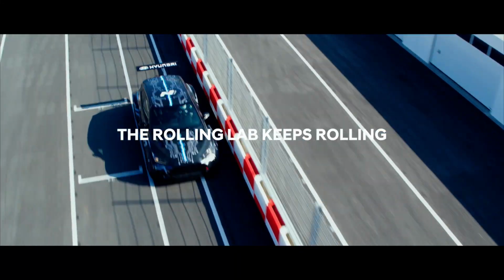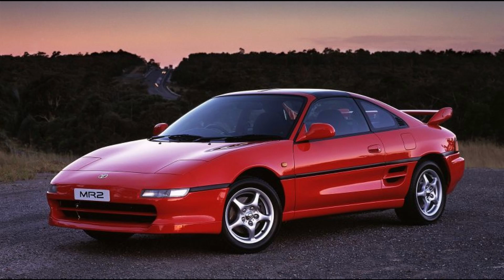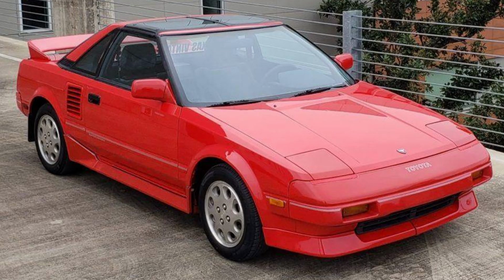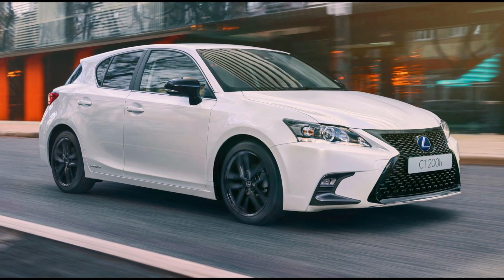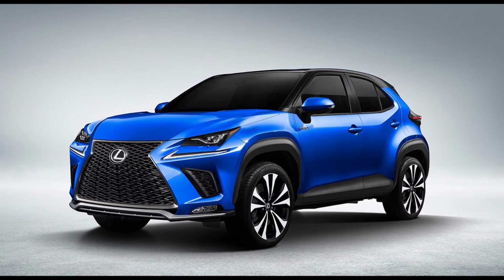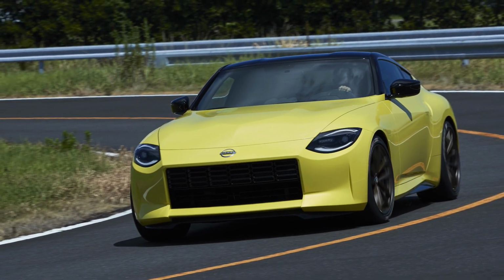Hyundai has created a monster of a mid-engine sports car, sharing nearly the same name as the Toyota MR2, and it's electric. We get a render of a Lexus CT successor, Toyota could be making a GR truck, and Nissan could be producing a Z crossover.